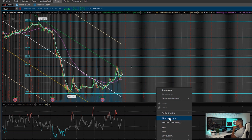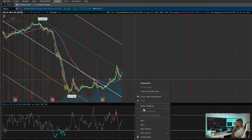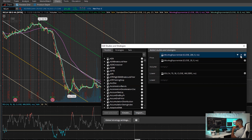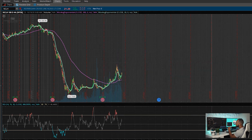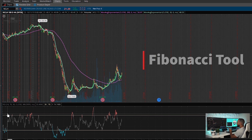Clear drawing set. Okay. We're going to put studies. Okay. Apply. Okay. So, what strategy that I personally like to use is the Fibonacci tool.